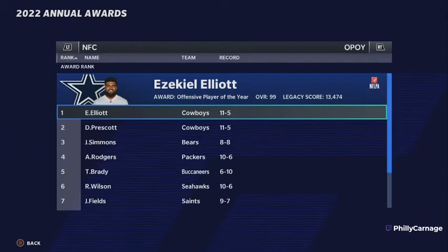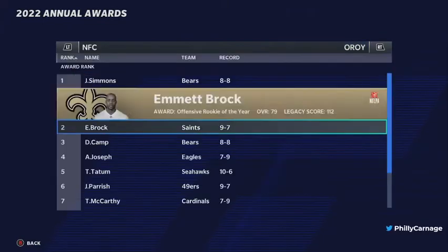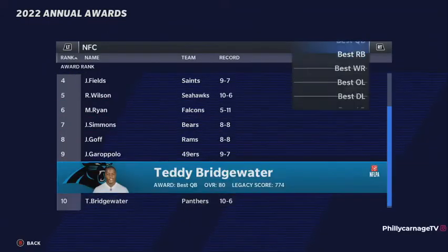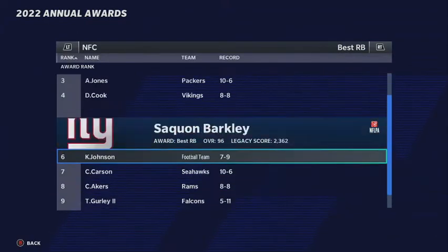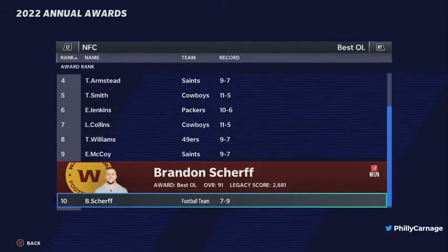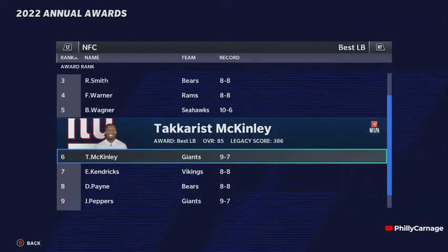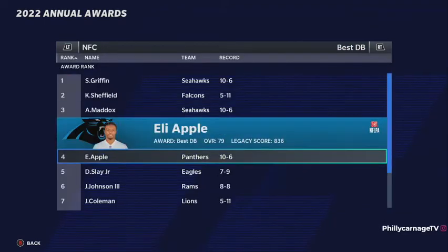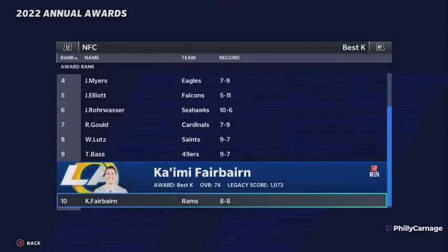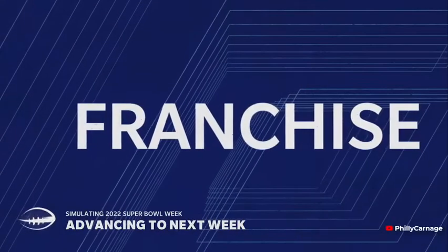Checking out the NFC Offensive Player of the Year was Zeke. Have anybody on defense? Nobody. Offensive Rookie? Nope. So Barkley comes in at number 5 for the best running back. Best receiver, Darius Slayton there at 7. No offensive lineman. No defensive lineman. Yeah, McKinley there at 6. Nobody. We didn't even have the best kicker. What kind of crap is that? So we got shafted there, individual awards.